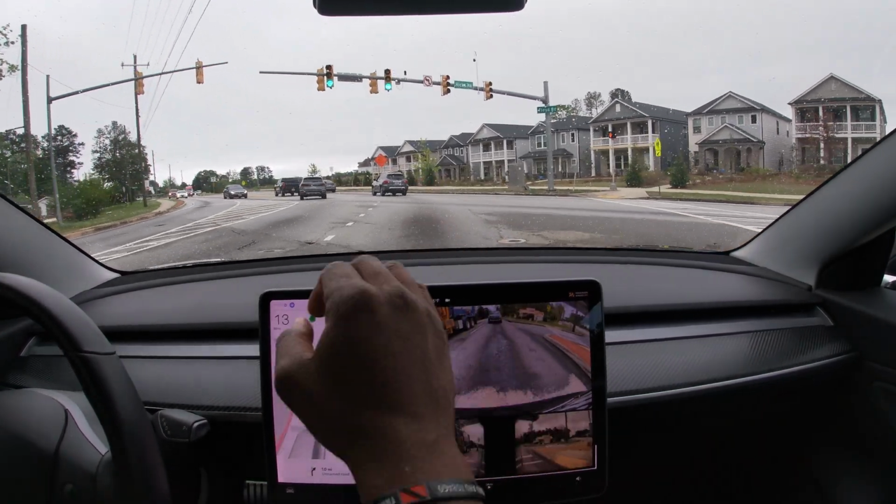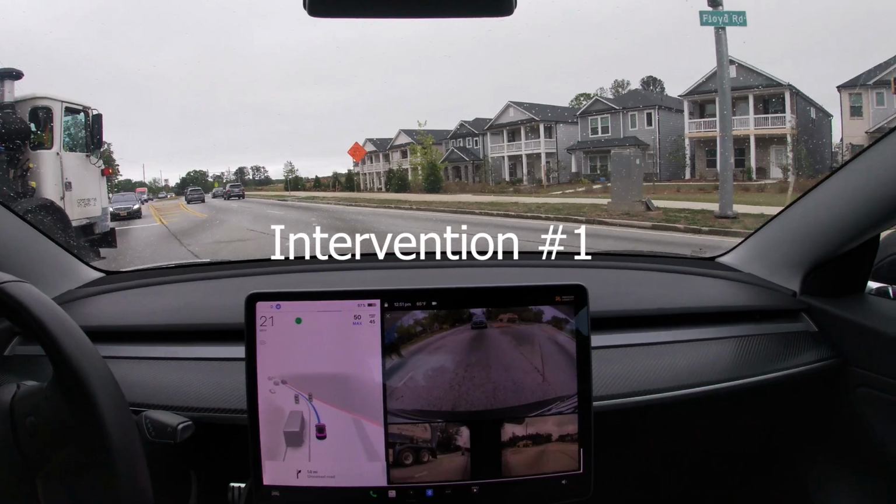Okay, the car is slowing down. I'm pressing the accelerator to get it to continue moving forward.